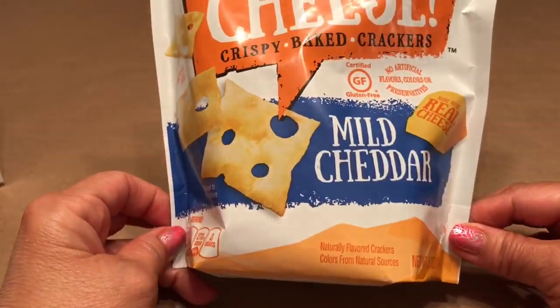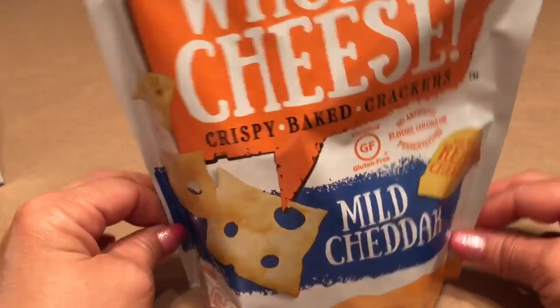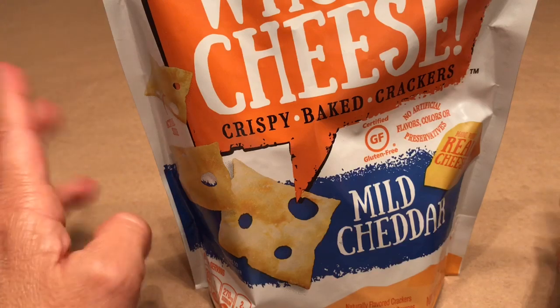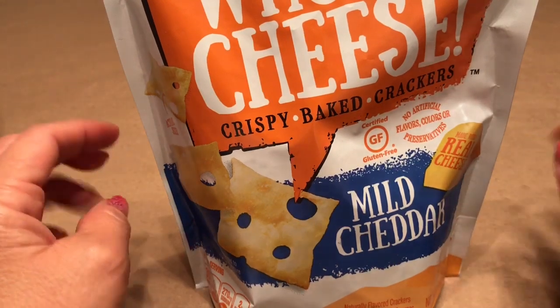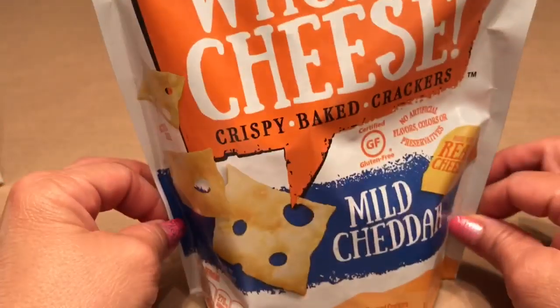So I'm thinking if I go back in the morning, I'm going to probably pick up a couple of these because these are really, really good. If you're craving a salty snack, this one actually does fulfill that craving. So moving on to the next item.